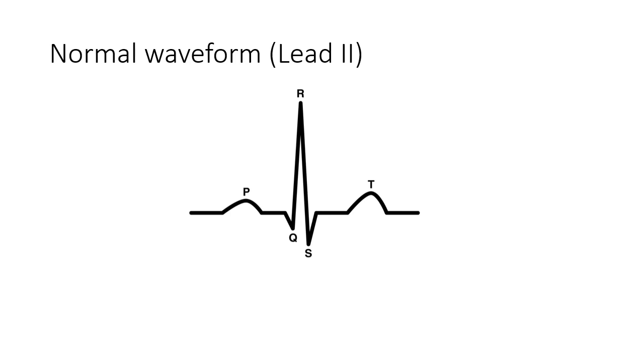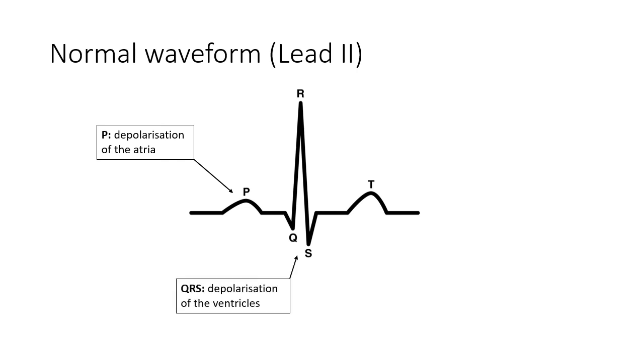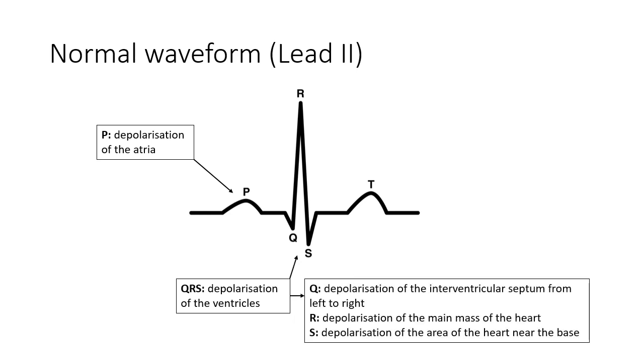We can break the waveform down into a number of waves and segments, and these correspond with the depolarization that is happening in the different parts of the heart. So the P wave represents the depolarization of the atria, the top two chambers of the heart. The QRS complex is made of the Q wave, the R wave and the S wave, and this represents depolarization of the ventricles, so the largest part of the heart, a very tall wave because of the large amount of myocardium.